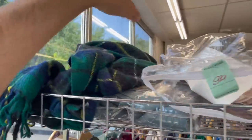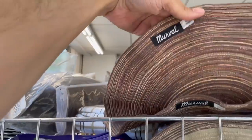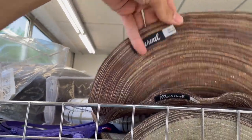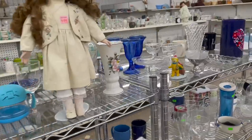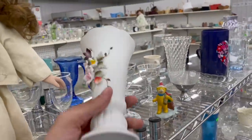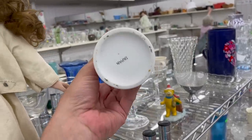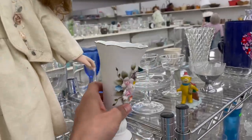I thought it was new. I'm gonna leave it, cause I'm gonna end up putting it in the washer and something's gonna happen to it. I don't need any more linens. Made in China. Here's a vase. I wonder if that's a Lenox. Oh, I already see some damage on the petals. It's a little trumpet vase made in Japan.